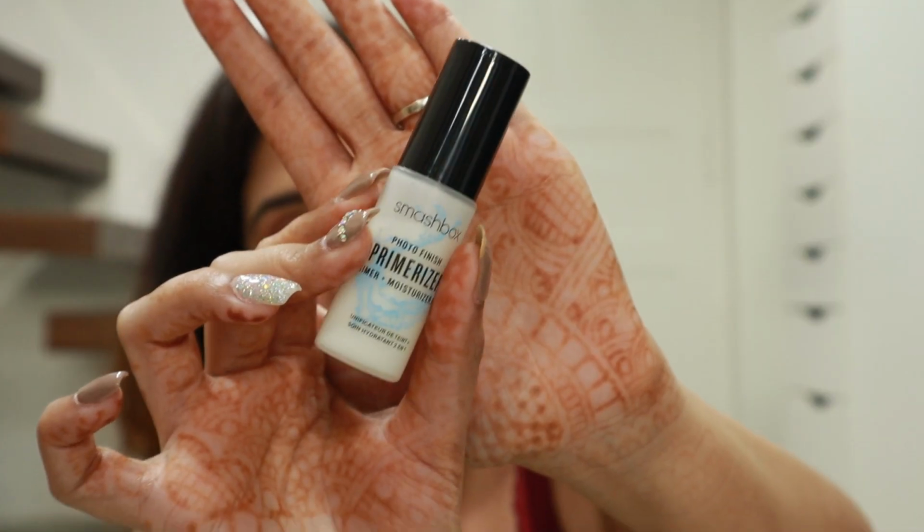And there are no lipsticks in this haul. I did not buy lipstick because I honestly don't need any more lipsticks unless they're free. So let's start with Smashbox first. This is a Smashbox Primerizer.